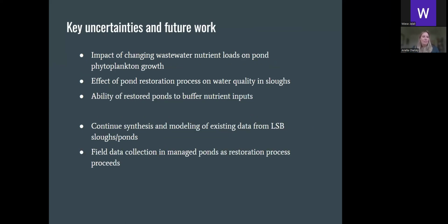There are a few, actually many, remaining uncertainties and some additional work that we want to pursue. Maybe the key uncertainties that remain are the impacts of the changing wastewater nutrient loads on pond phytoplankton growth. The dischargers in the lower South Bay are changing the way that they're processing their nutrients, with the idea of decreasing the nutrient loads to the bay. So how will that impact phytoplankton growth in the ponds and dissolved oxygen dynamics in the slough? What effect will the pond restoration process have on water quality in the sloughs? So far, all I've been talking about is how the conditions are linked, but what will happen as restoration of these pond habitats proceeds, if there are more connections between the ponds and the sloughs?